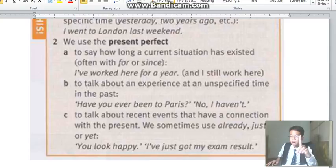Second one, we use for to talk about a period of time. Example, for 2 years, for 4 years, for 3 hours, for 4 days, for 4 weeks, or maybe like that. Since is for a specific time. Since 2012, and I am still doing it now. I have worked at the Learn English with Phú Sĩ show since 2016. Alright, since June 2016, and I still do it now. A very good example, a brilliant example.